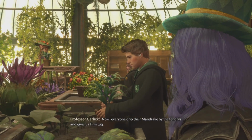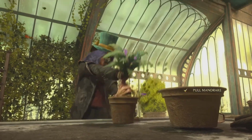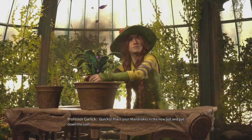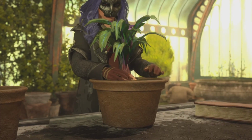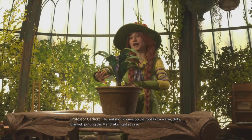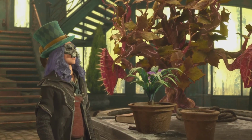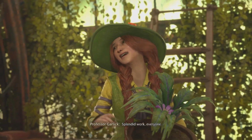Now, everyone, grip their mandrake by the tendrils and give it a firm tug. The soil should envelop the root like a warm, dirty blanket, putting the mandrake right at ease. Reparo! I'm very sorry about that. Yours was a bit mature, I'm afraid. All right then, off you go. Splendid work, everyone!